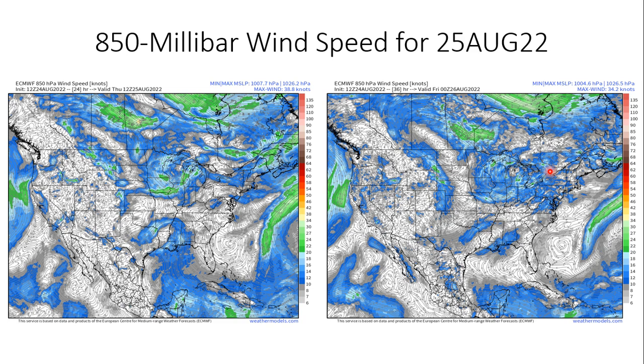Looking at 850 millibar wind speeds for Thursday, 25 August. Generally what we're looking at are higher wind speeds on Thursday morning at 850 millibars across parts of Minnesota, Iowa, northern Illinois, and into parts of Michigan. Additionally, we have some higher wind speeds across Montana, eastern Montana. Looking at the Thursday evening forecast, continuation of higher wind speeds at 850 millibars in the vicinity of eastern Montana down into eastern Wyoming, as well as parts of southwestern South Dakota and western Nebraska. Another area over the Midwest where the winds are fairly strong at 850 millibars, parts of Wisconsin, the northern UP of Michigan, and into parts of south central Illinois and Indiana for Thursday evening.